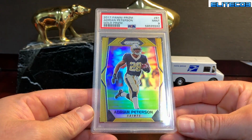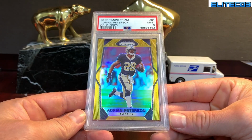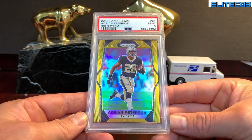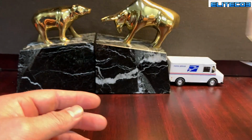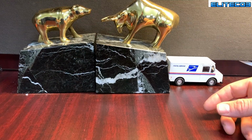2017. So that, I mean, the cards are all over the place, but that's kind of how these orders typically go. With your gold Peterson, Prism gold with the Saints, kind of a short stand. I think he played 5 or 6 games with the Saints, but there it is.